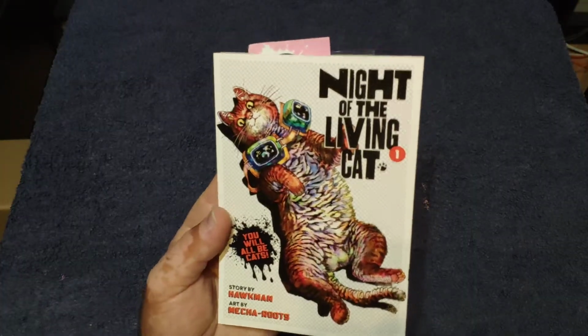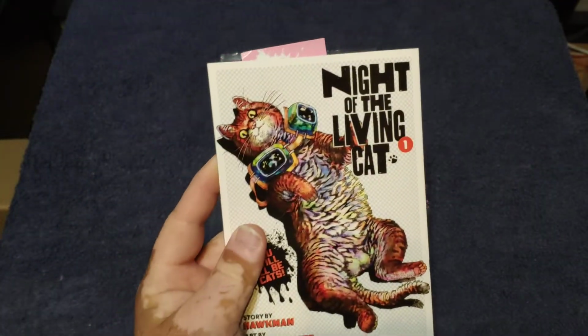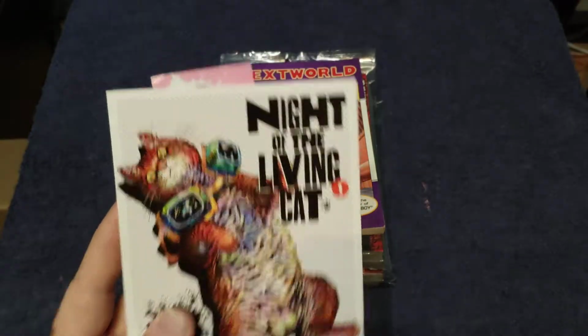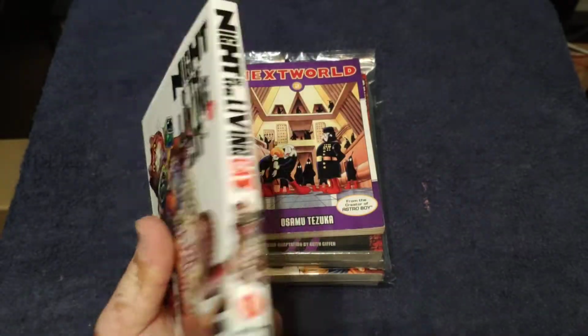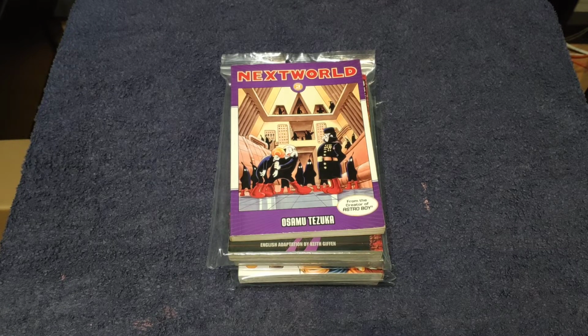Next, Night of the Living Cat. It's a little bit of a parody of Night of the Living Dead. I read a little bit of it, and it was pretty much a blind buy, but I really like it. The art is pretty good for a manga like this. Maybe I can show you something, something that's not spoilery. I think I can get away with showing the first pages.